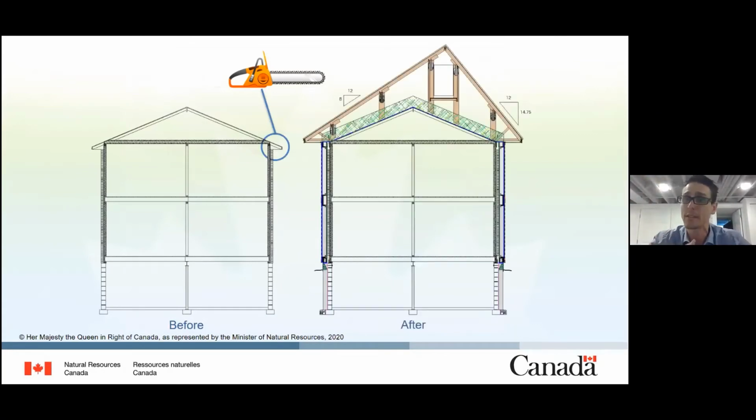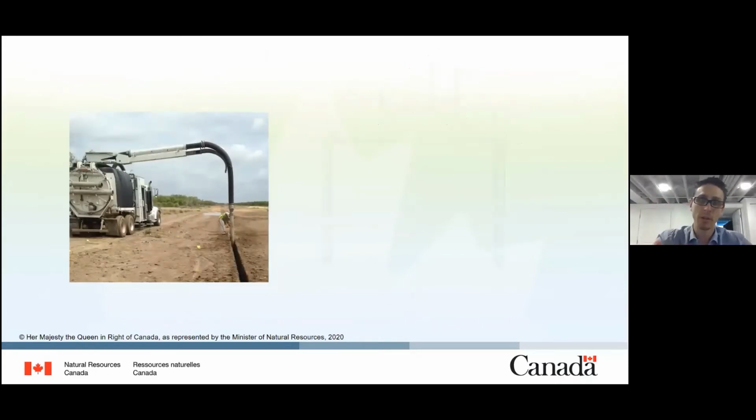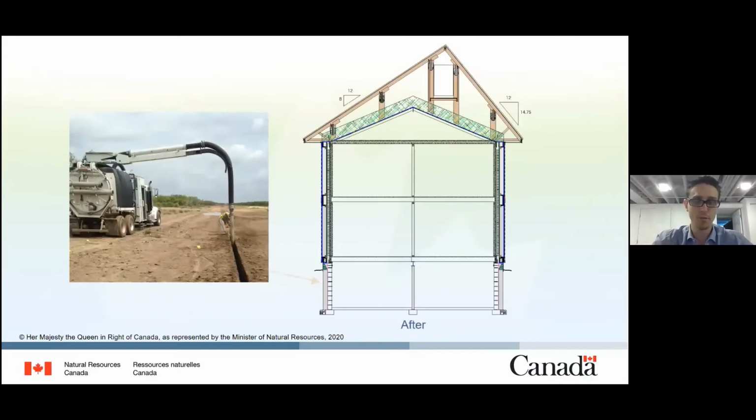Basically, it's going to be looking something like this. So we're going to take it step by step. The first part we're going to start is down below grade. So below grade, we're going to be doing some excavation, whether with some hydrovac or perhaps with just a mini excavator. We're going below grade, all the way down to the footings.